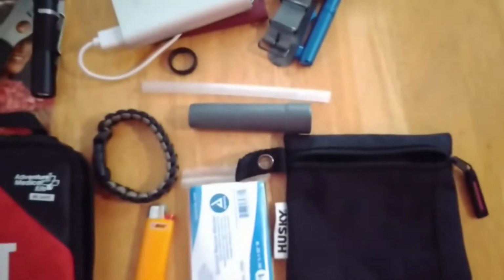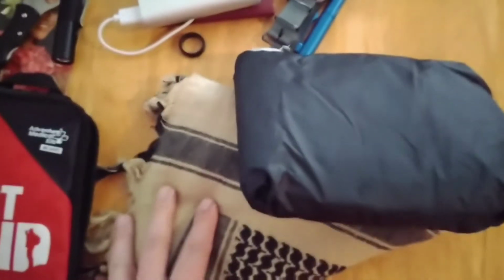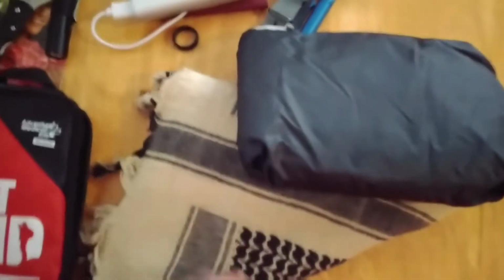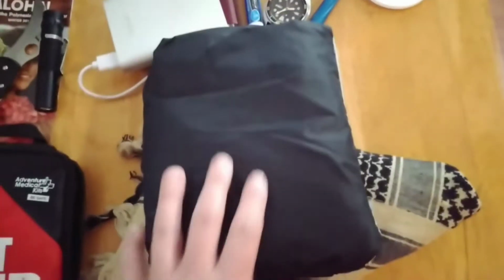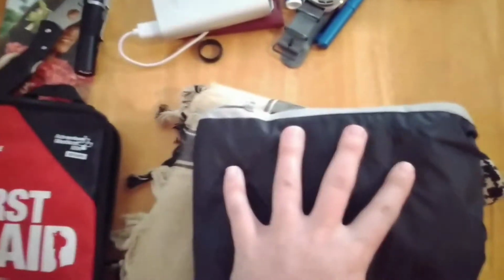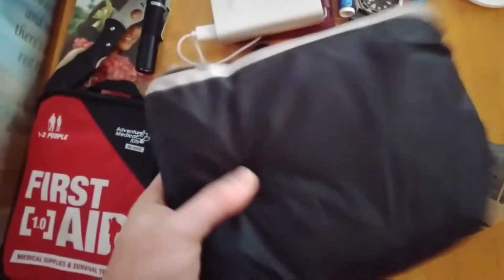Now I'm going to show you what I brought packed in my luggage as well. I almost forgot, in my carry-on I also had a Schmog, which has many uses. This is like a rain jacket that zips up into itself, so another form of shelter if necessary, and it's going to come in handy if I go on hikes and it starts raining or something.